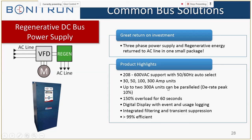You can also parallel the unit. The only drawback for the regenerative DC bus power supply, and it's not a drawback, it is what it is, is that if more power is needed than the regen, this unit can't be used in that case. So let's say they need 200 horsepower worth of regen, but it's a 300 horsepower drive, and they're needing 360-something amps worth of power to power the DC bus. You couldn't use the regenerative DC bus power supply because it's only 200 amps. In that case, you would still have to use the M3713 to power the DC bus correctly.